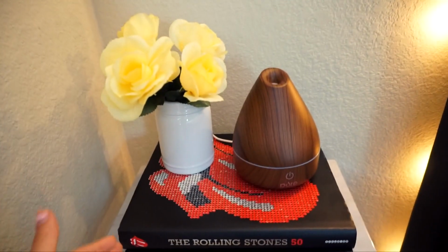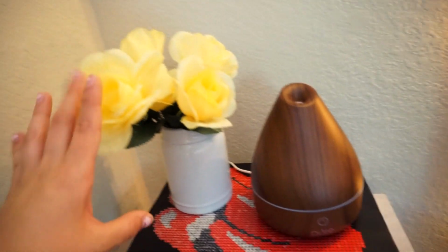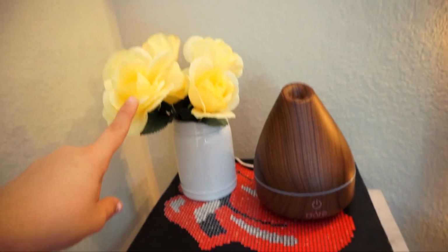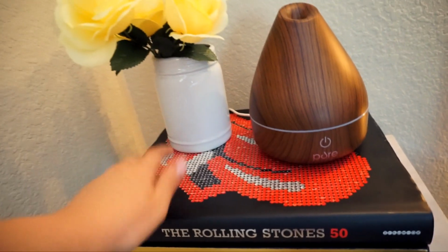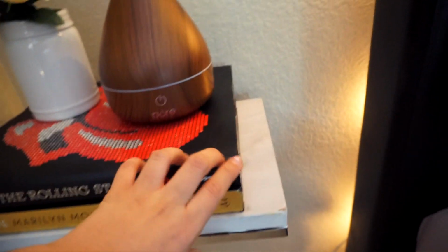And then I have just this bedside table. I always change it around. I used to have my box light up here, but now I kind of just have my diffuser that I got from TJ Maxx. And then these plants, I got these yellow faux flowers from the Dollar Tree. And then I got this white one probably from TJ Maxx. Honestly, I don't know at this point. And then just this Rolling Stone and Marilyn Monroe book side tables.